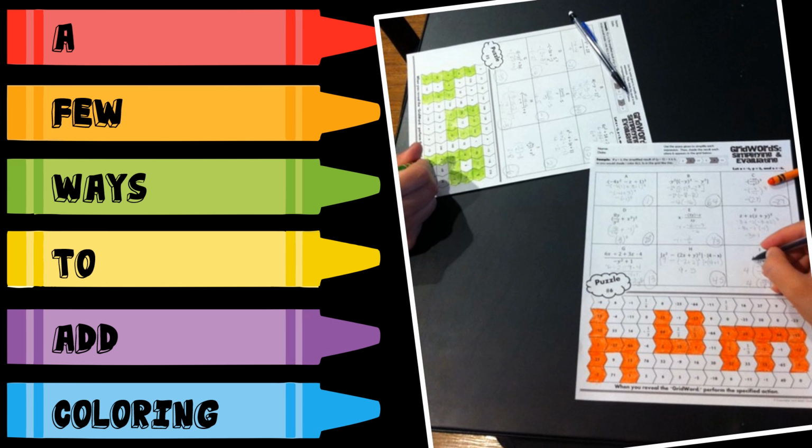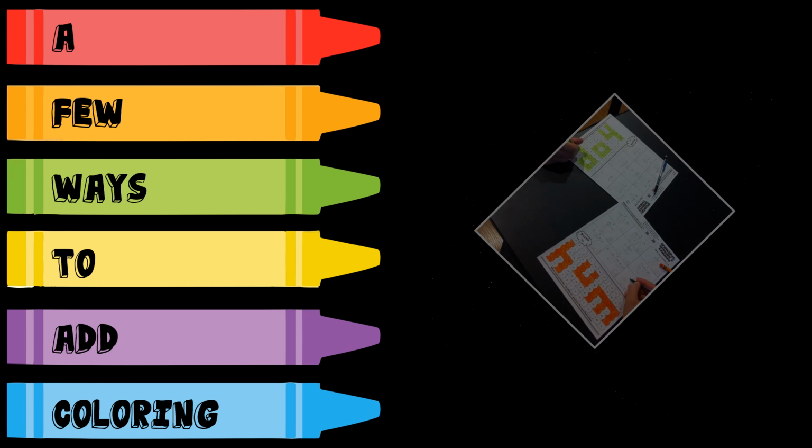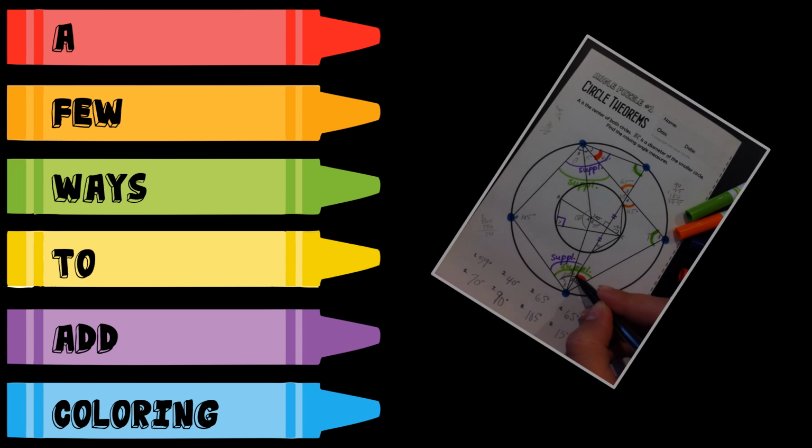Another thing I like is for them to shade answers in a grid. They get a little coloring with each problem, and then I like to make it spell out a word. They can act it out to prove they got it all right, or sometimes they make the words all have a special link that they have to figure out what the connection is.